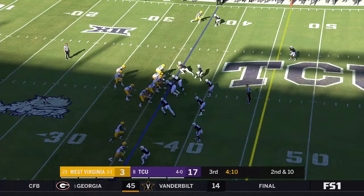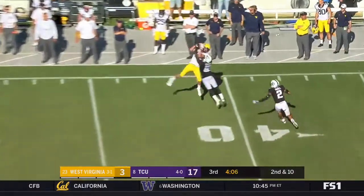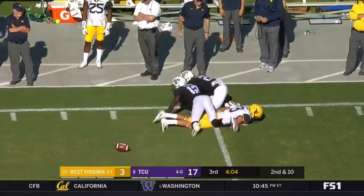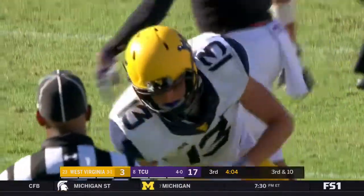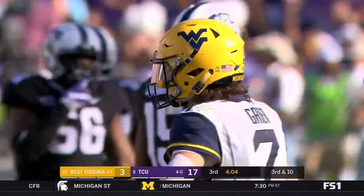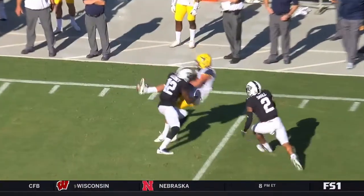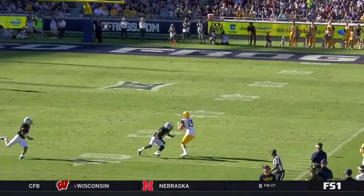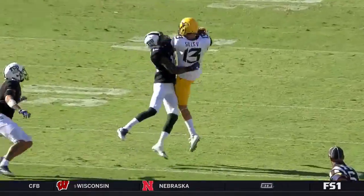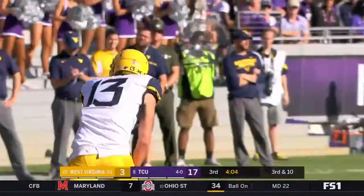2nd and 10 from the 36. Greer. There's Sills, goes up and has it knocked loose. Now they finally find him, and he can't make the catch. Gladney and Small are in coverage. Well, TCU should be glad that Gladney was able to go today, because he's stepping up to the challenge. Look at David Sills. He's got at least a 4-inch height advantage over Gladney. Wow.